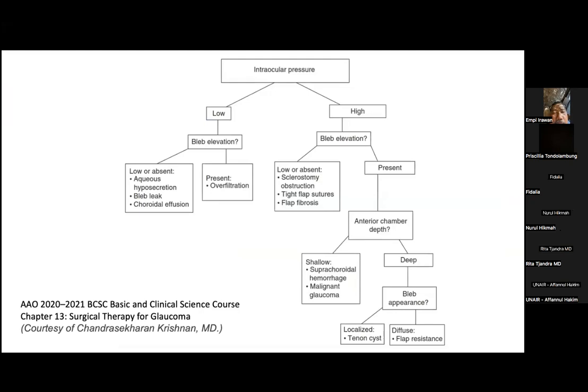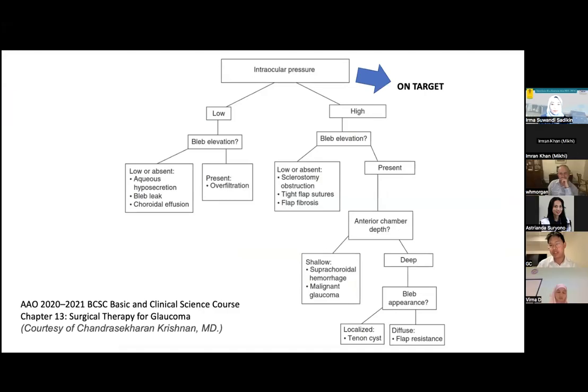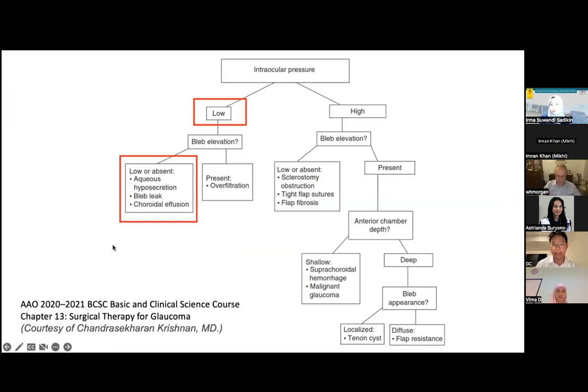The big thing when you're looking at a patient who's had trabeculectomy surgery or glaucoma surgery is the intraocular pressure. And really, when you're looking at that IOP, you're either thinking that the patient's on target and you're happy with that pressure or not. If the pressure is too low, you can work your way down the algorithm. So in a patient with a low pressure, let's say the pressure is 4 after surgery, really what you want to do is examine the bleb or the bleb elevation or the bleb height. And if the bleb isn't there, then really you want to get some fluorescein on the eye to assess for something like a bleb leak.